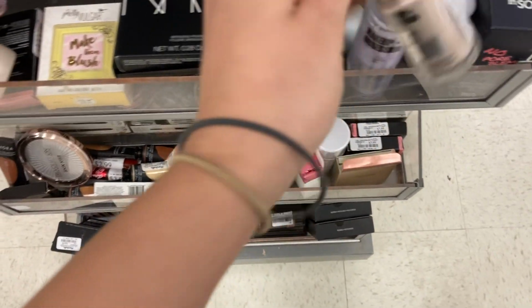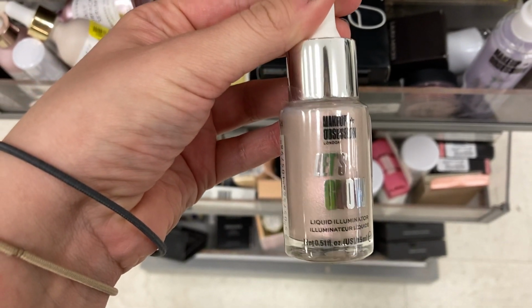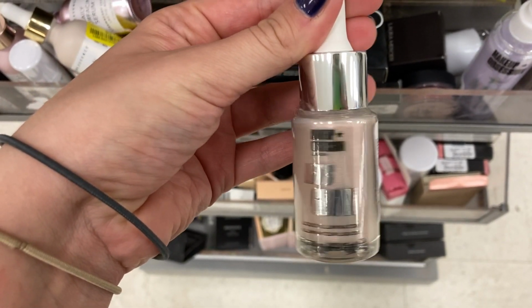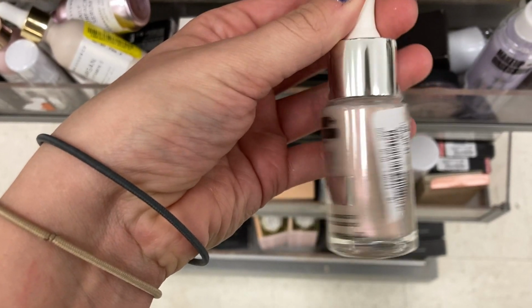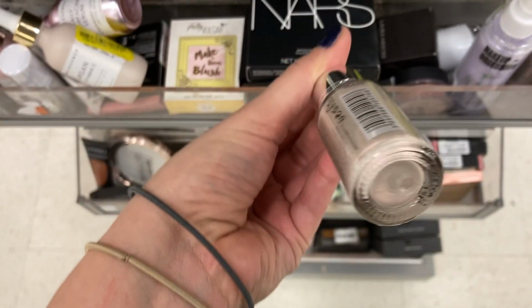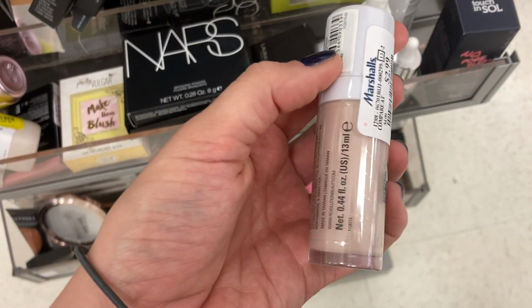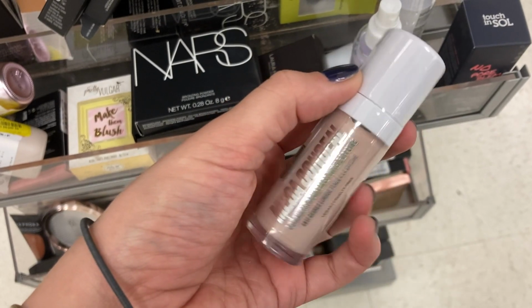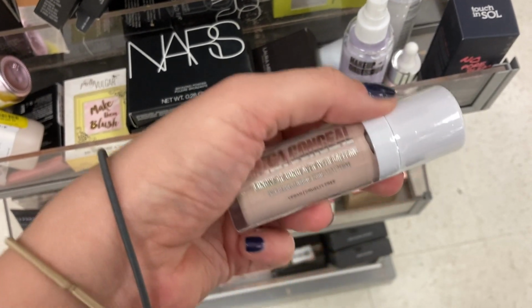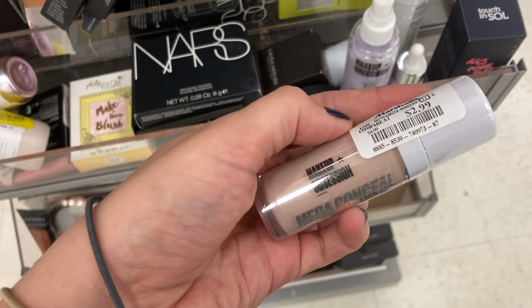And then they had a bunch of other products here. This is the Let's Glow Liquid Illuminator. This is really pretty. It looks like it could possibly be holographic, but of course this did not have a price on it because it looks like the sticker was ripped off. But it is a pretty shade. And then they also had the concealer, which I think I showed last week. So this is the concealer with caffeine, the Mega Conceal, and this is here for $2.99.